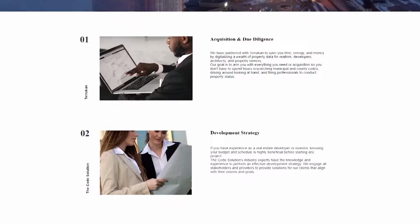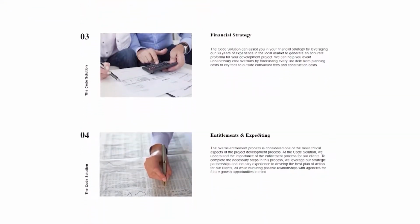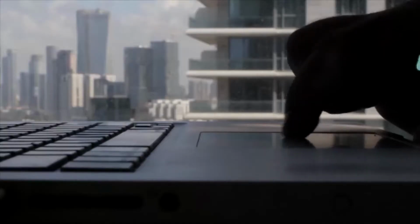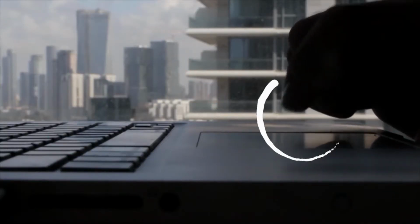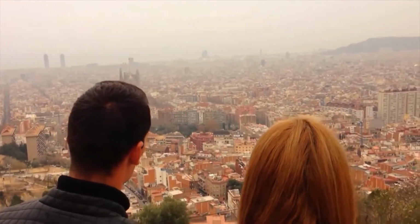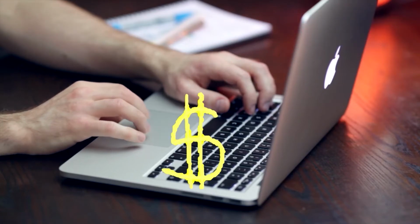For instance, if you go to the City of Los Angeles website, ZIMAS, you get bombarded with hundreds of rules for your property. What we try to do is bring it all together, simplify it for you, and give you the maximum value of your land. With a multitude of strategies and solutions that have been properly planned out, efficiency is always key to a successful development project. What are some of the ways the Code Solution handles these issues?